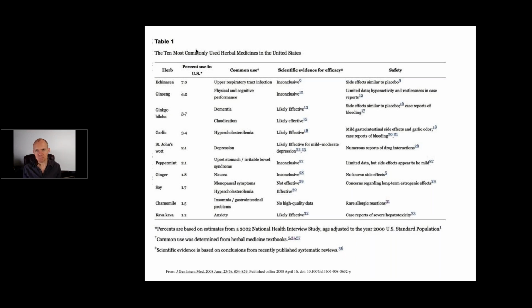With ginseng, limited data, but I could say there's thousands of people that have used ginseng and very few side effects, apart from maybe a little bit of increased hyperactivity or restlessness. This can occur just because it may act as a bit of a stimulant in some people, but a cup of coffee will do the same thing, so not a big deal. Ginkgo, no major issues, but there are some concerns with bleeding issues. It does act as a blood thinner. Garlic, maybe a little bit of odor, a little bit of heartburn. It could cause some increased bleeding. St. John's wort, pretty safe, but there are definitely some drug interactions that can occur.